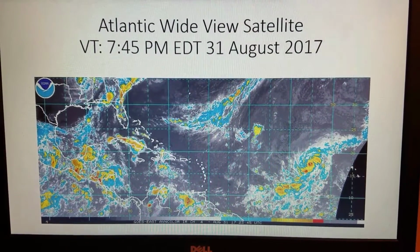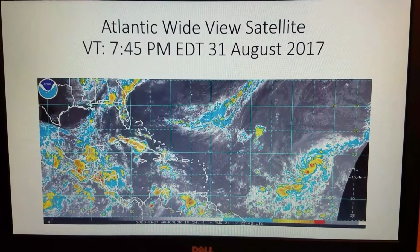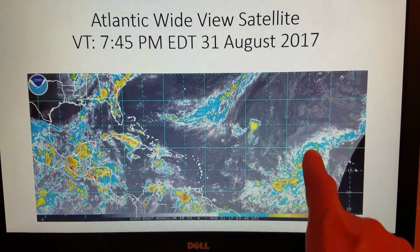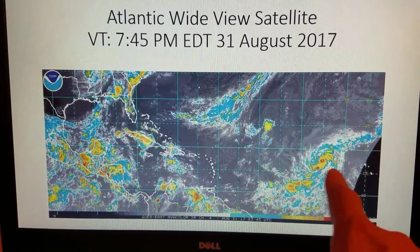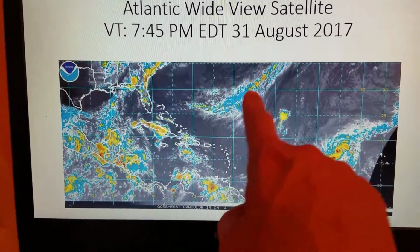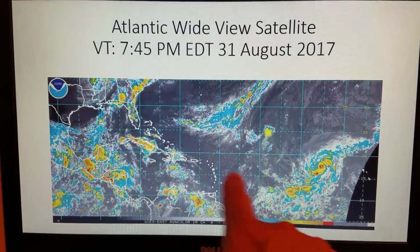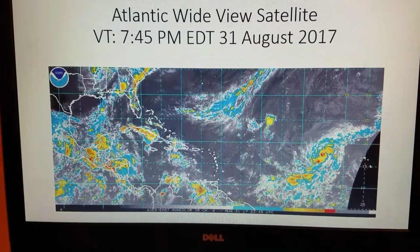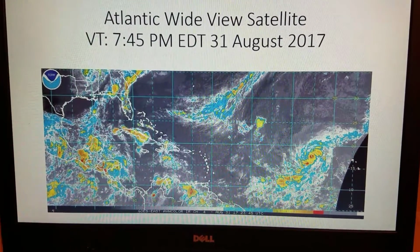We're going to start off with the Atlantic wide view satellite here. This is valid time 7:45 p.m. Eastern Daylight Time, the 31st of August 2017. All right, so what are the main features going on right now across the Atlantic? We have Hurricane Irma right here, and then we do have a frontal system in the tropics. We do have a couple other scattered areas of convection. By the way, these oranges and reds and yellows indicate where the cloud tops are the coldest or the highest. Those clouds are building very tall in those areas.